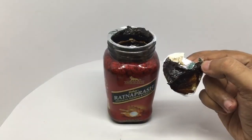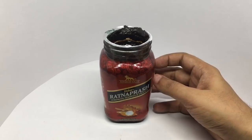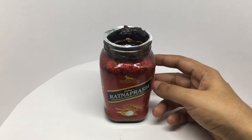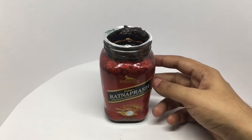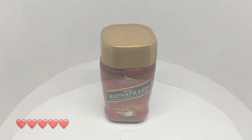That's how it looks. So let's taste it. This has a sweet taste. You can smell all those wonderful ingredients. 2 spoons of this every day will improve your immunity because of all those amazing ingredients. It's like India's version of pro vitamins, but everything made out of natural stuff rather than chemicals. Quite nice. Check it out.